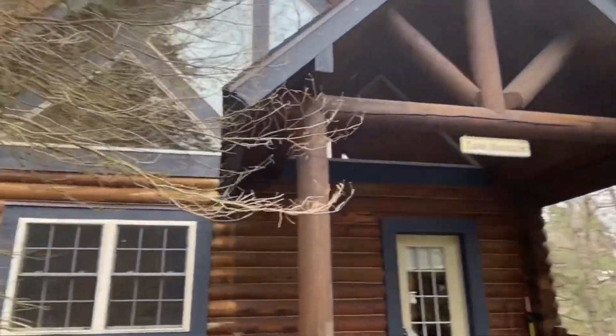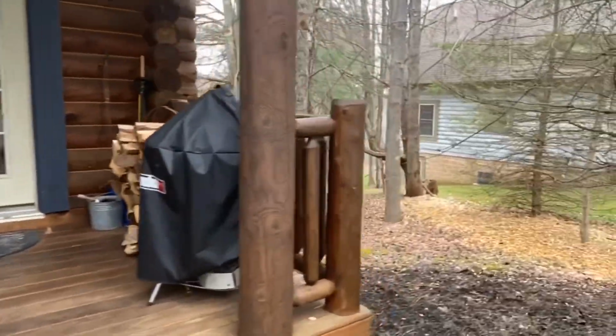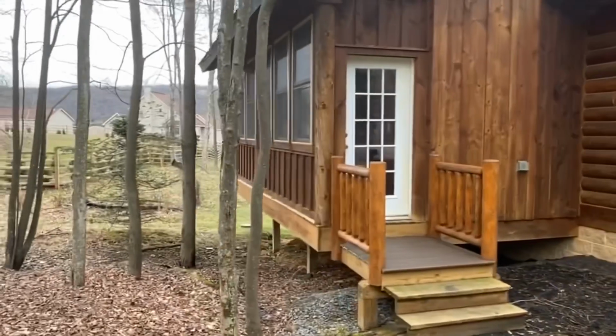Today I am at 55 Village Drive. This adorable log cabin was built in 2006. It offers 3 bedrooms and 3 baths, cathedral ceilings, a sun porch, and so much to love. I can't wait to take you on the tour.